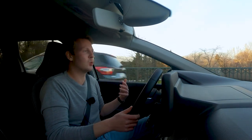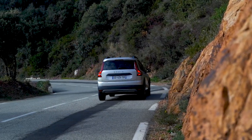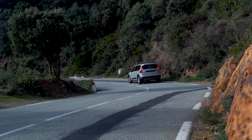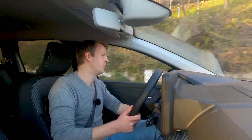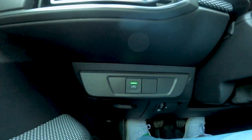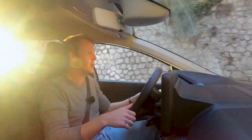Now, obviously, it kind of depends on where you live. In some countries, LPG isn't even available, but in most countries, it's a lot cheaper than petrol fuel. So this car has a little LPG button next to it, built in, because, well, the entire system is built in at the factory. If you press it, the car will switch over to another fuel. Now I'm going over to LPG. The car doesn't stutter or anything.